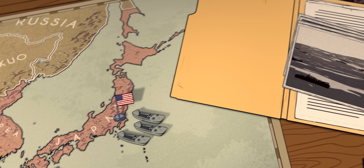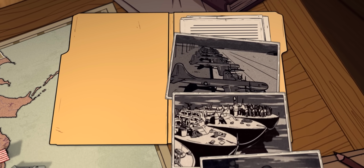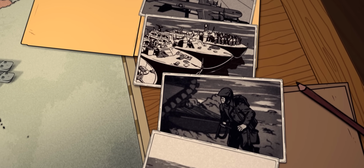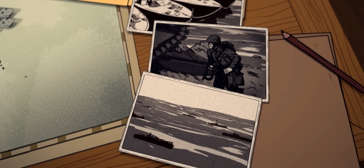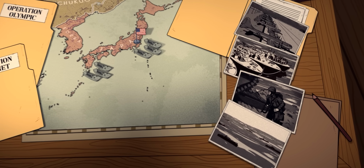The US planned for each operation to land hundreds of thousands of men and tens of thousands of vehicles. Military leaders allocated thousands of planes, hundreds of warships, and landing crafts to support the ground troops.